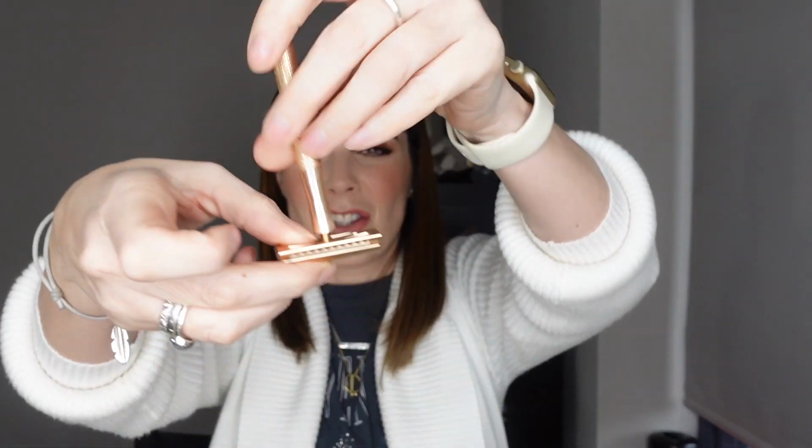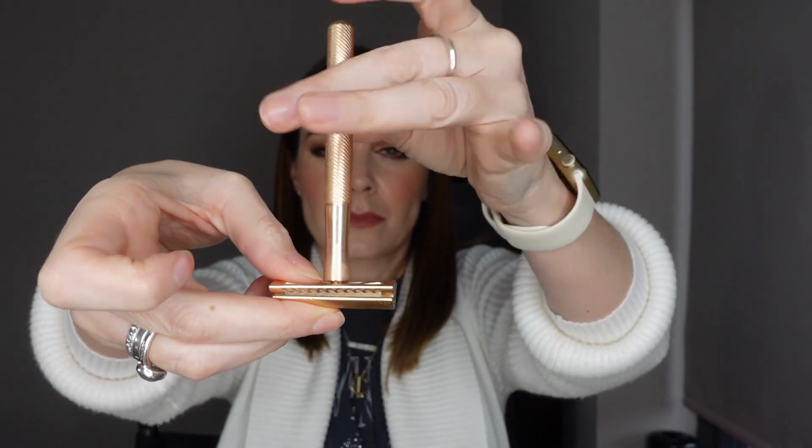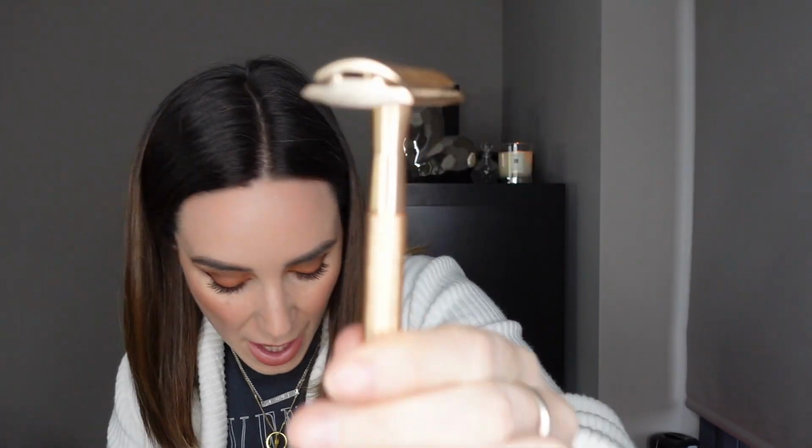So this is your razor blade. You pop that onto this part here. You then pop your top part on so that your razor blade is inside here. And then this just screws on. And there you have your razor. Now, this was £21, I think. 21 or 24 pounds to buy the razor.